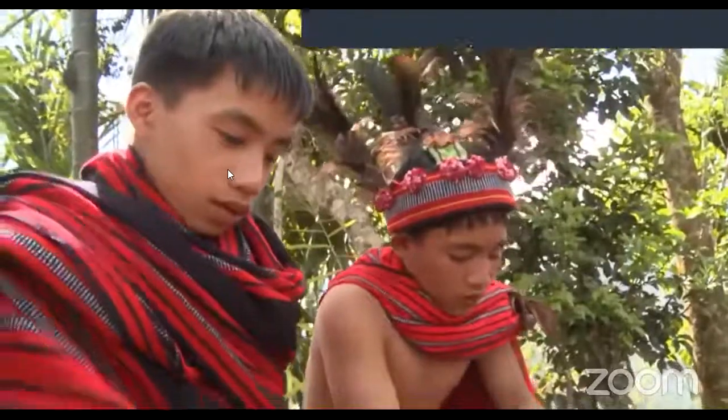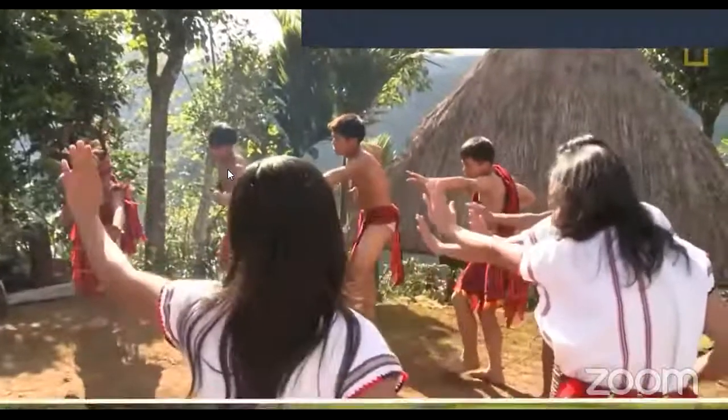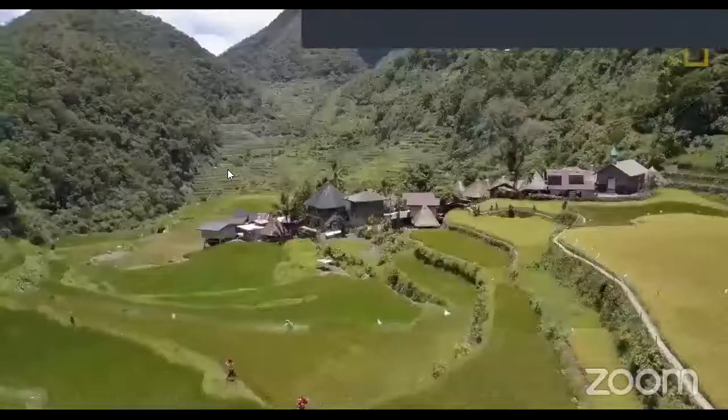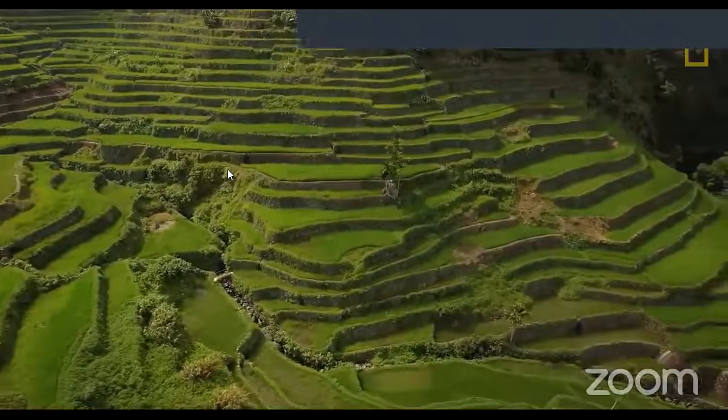These coordinated efforts are tied to lunar cycles and sometimes accompanied by religious rituals. The UNESCO site encompasses 5 different clusters of rice terraces in the area. The Banawe rice terraces are the most famous of the lot.